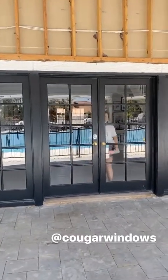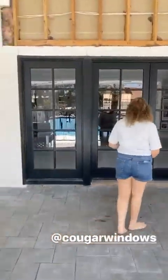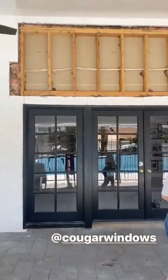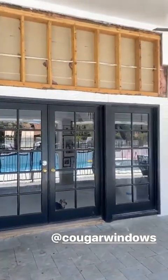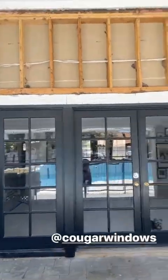Here comes Molly. There she is. What do you think? So they cleaned everything up, and they will finish framing and stuff like that tomorrow as soon as the electrical and stuff like that gets moved. So there we are.